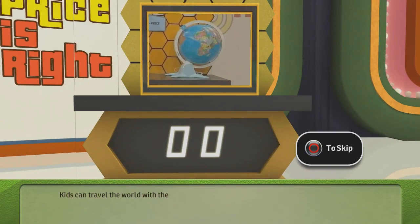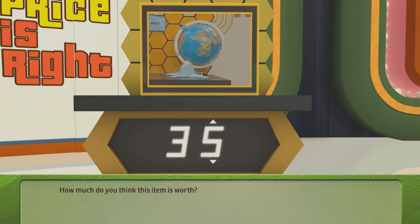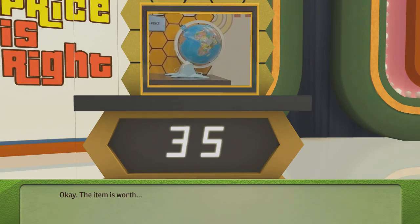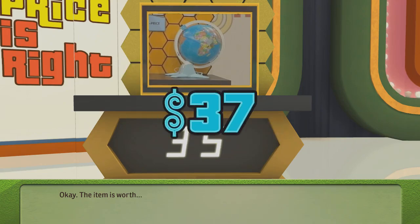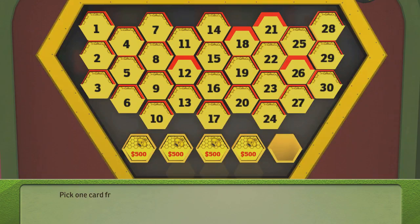Kids can travel the world with the Fisher-Price Discovery Globe with built-in viewer and 120 slides of faraway places. How much do you think this item is worth? Okay, the item is worth... for a difference of... Great, you won a card. Pick it up from the board. Pick one card from the board.